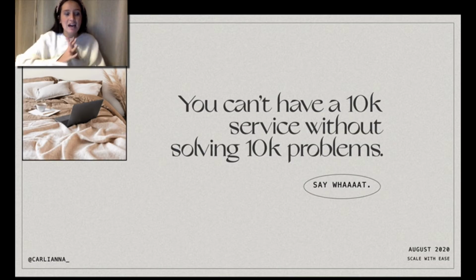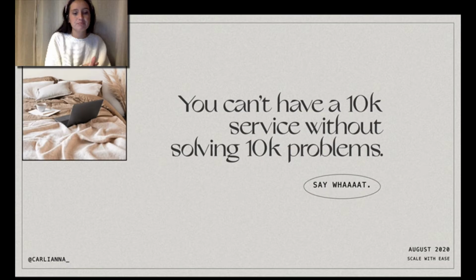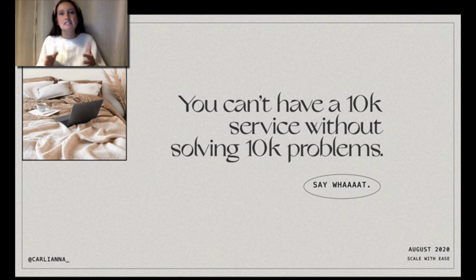Sometimes we feel like we have to add more. We have to have more time, experience behind us. We have to be able to add more deliverables on. We're going to have to grow our team. We're going to have to get more credentials in order to be able to charge $10,000, when that's not the case at all. In fact, no matter what your experience, credentials, all that stuff is, you can be charging $10,000 for a package as long as you are solving at least a $10,000 problem. That's all you have to do.